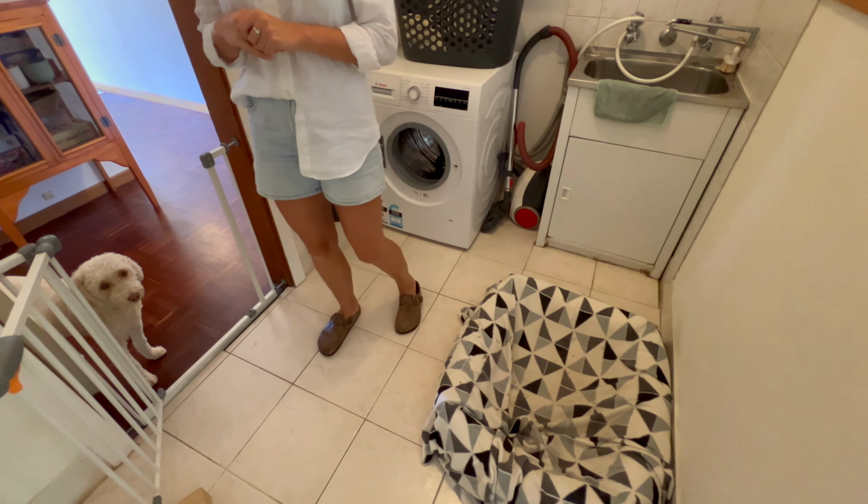Another great thing about this house is I looked at a lot of houses in this kind of era, in this area, and a lot of them were really small and pokey and did not have any storage. So I love that this house has storage, like ample storage throughout. This is my laundry cupboard. It's actually huge. And then there's a little cupboard up there.